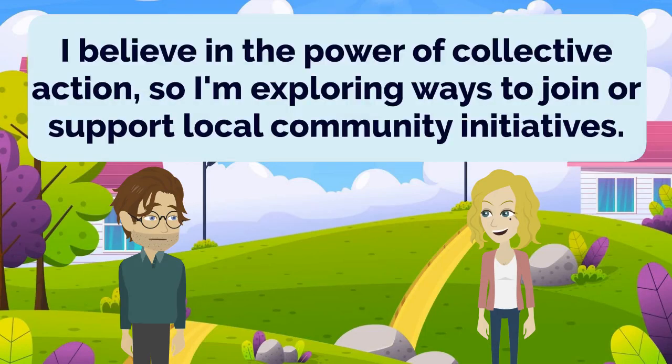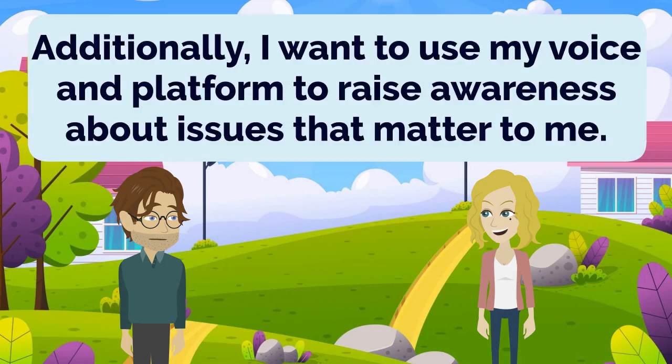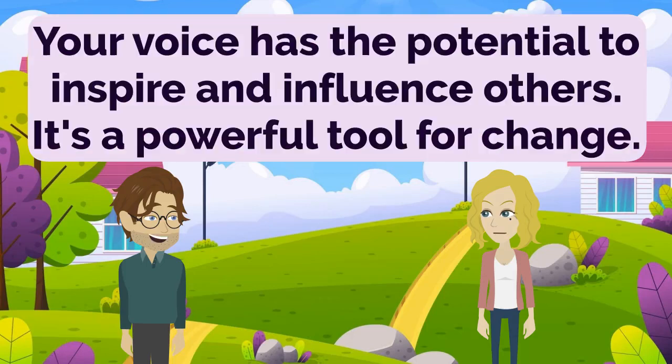I believe in the power of collective action, so I'm exploring ways to join or support local community initiatives. Getting involved in community initiatives is a fantastic way to create positive change on a grassroots level. Additionally, I want to use my voice and platform to raise awareness about issues that matter to me. Your voice has the potential to inspire and influence others. It's a powerful tool for change.